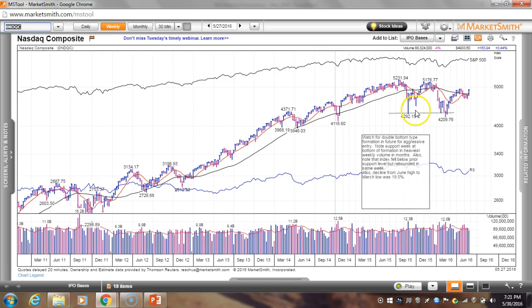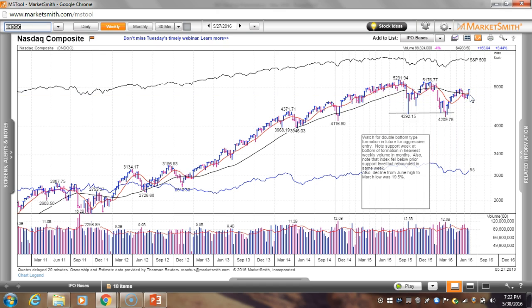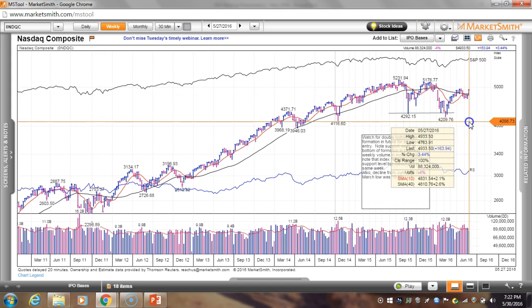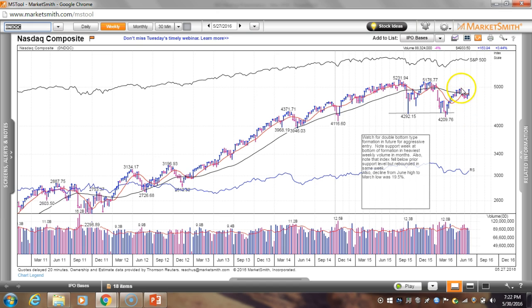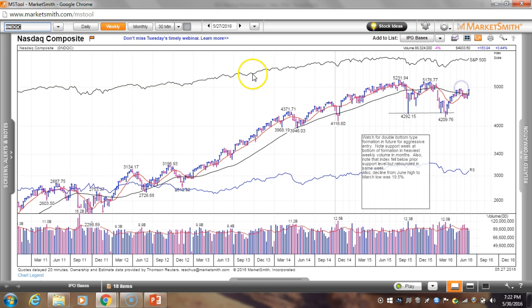We look at the weekly chart. We recently had this kind of double bottom type look here, where we had a low and then undercut here, and you can see we've rallied up. Last week, the NASDAQ broke through both the 10-week and the 40-week, but volume was low. You can see volume's declining here as it's going up. Right around here, we hit resistance before at 49.70, so keep an eye on that as this continues to go up.